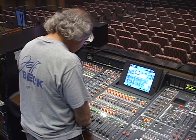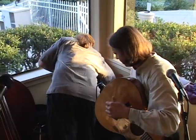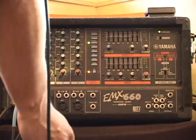A sound check, as its name implies, is a critically important time for the person operating the out front sound and the musicians on stage, and yes, even if you're one and the same person, to make sure everything is sounding as it should in order to produce a great show.